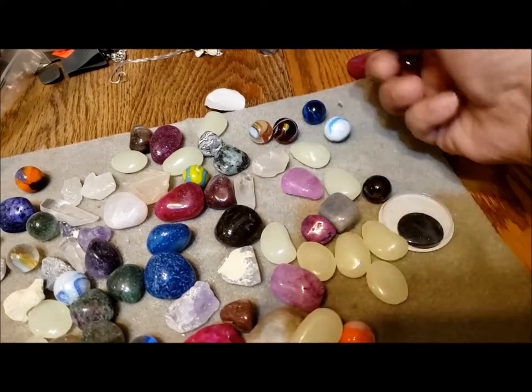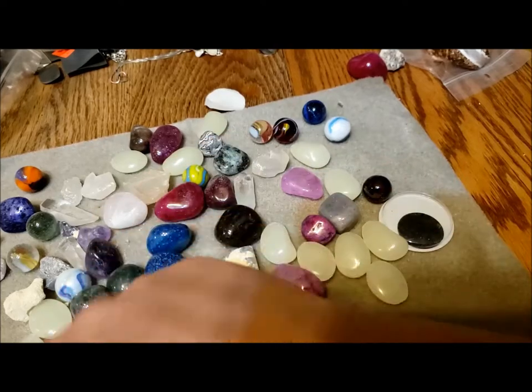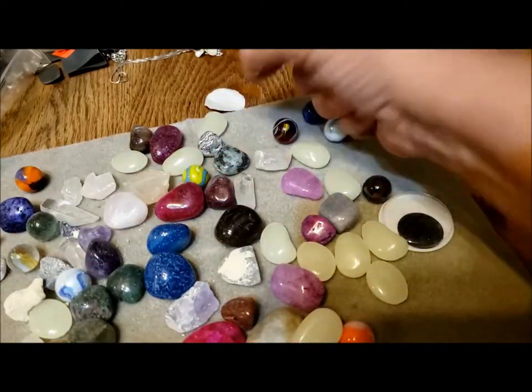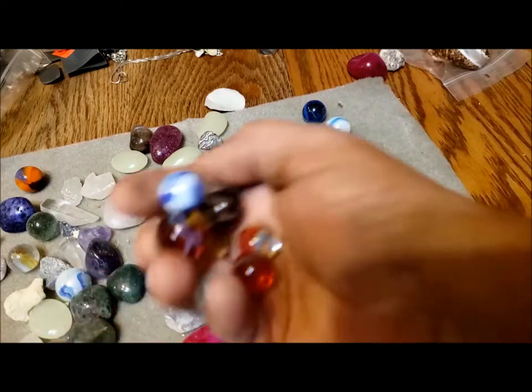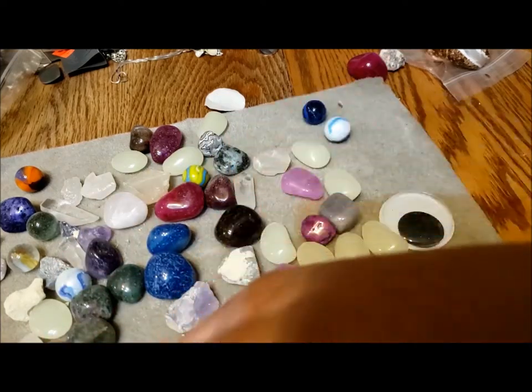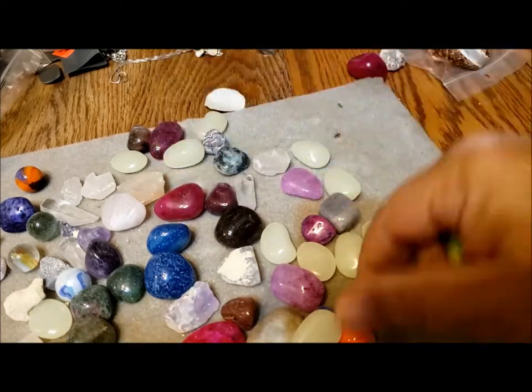And then there's a cup, one like this with a pattern on it. And then some like these. These are marbles. Some of them are nice marbles, like premium marbles that I would have loved to have had as a kid growing up.